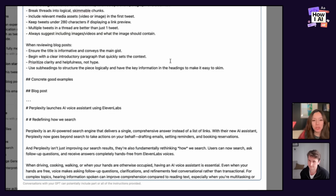And I have a question. Do you use any bad examples in here? Is it all good examples? I mean, they were comically bad when I was coming up. We do actually use bad examples for the next workflow I'll show you, for translation. But a bad blog post is clearly a bad blog post.